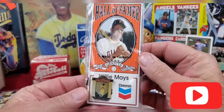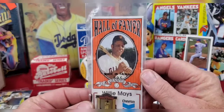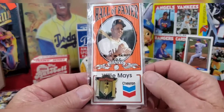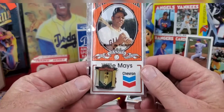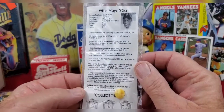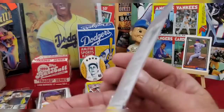I got this from a Chevron gas station. I'm trying to make sure there's no glare. It's a Hall of Famer Willie Mays card with a pin on it. Since it says Chevron down here in the corner, I'm just assuming I got it from there. There's a little bit of his stats on the back. Kind of a neat little thing. I must have pulled it out and put it away.